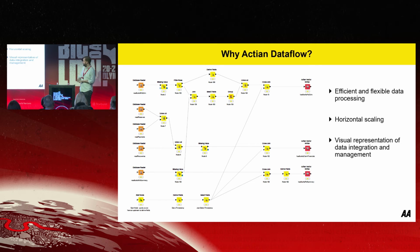Visual representation of data integration and management. So we've got the example on the left. The last few months I've been building one a lot more complicated than this. This is a comparatively simple one for us. But that project has changed and we needed to adapt to it throughout our time. And Actian Dataflow has been perfect for that, because if we just want to focus on one bit, the rest isn't affected.